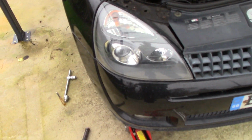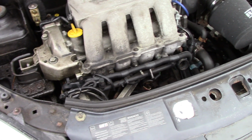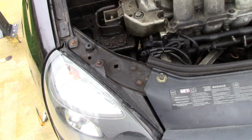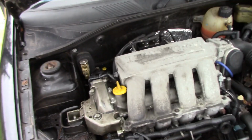Next thing is, if you're still with me, we're going to strip it down as far as we think we need to. The interesting thing about this is these become DIY cars, by which I mean garages won't touch them. They built the car, a tiny little hatchback with a big engine in it, an F4R, which is quite a big engine, and it doesn't fit. The little space we've got to work with is less than an inch. So garages refuse to work on them.